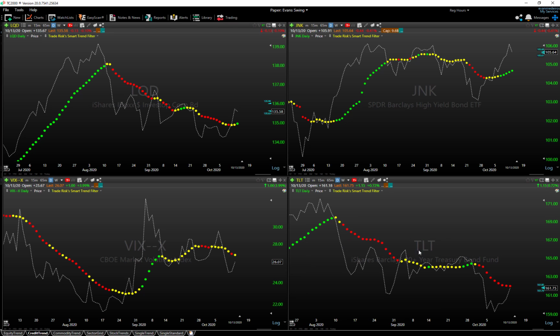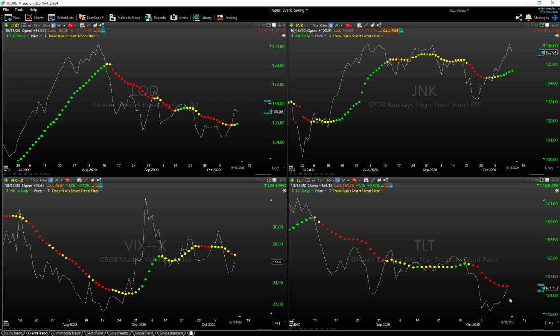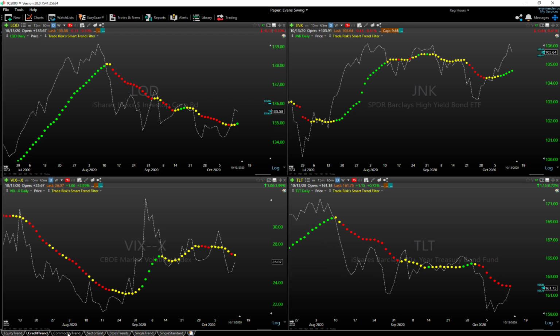And if we look in the bottom right at TLT, you can see this is trying to get back up to its trend. It had a big day today, pretty big for TLT anyway, 0.72%. And this is notably trying to attack its trend, still on a bear signal though. It's got some more work to do to reverse that.